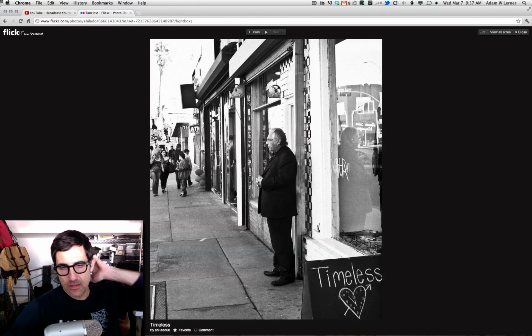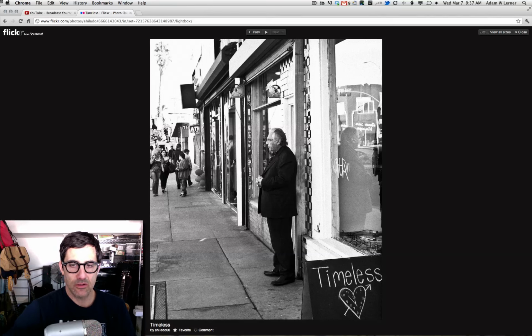Timeless. Yeah, this one's really nice. Just some kind of guy just sitting there, hands clasped. There's a reflection of him. I would have maybe liked to have seen the framing a little bit different over here. But there's something really nice about this kind of shot. And I think that you're onto something here. So, Edilberto, thank you very much for your set.